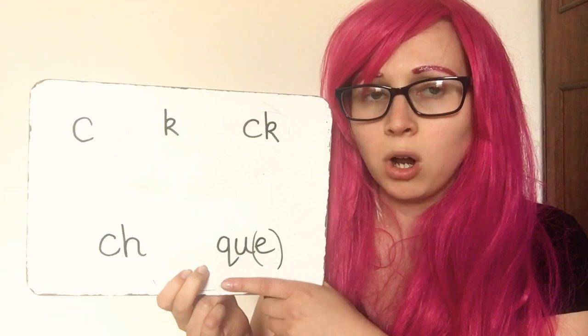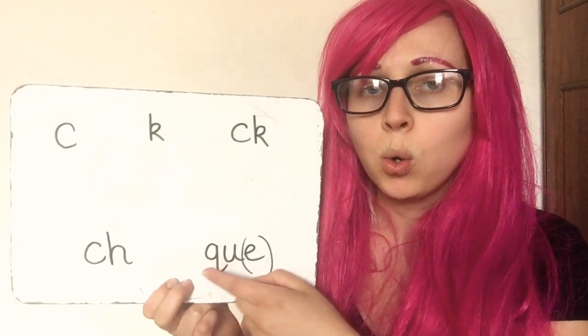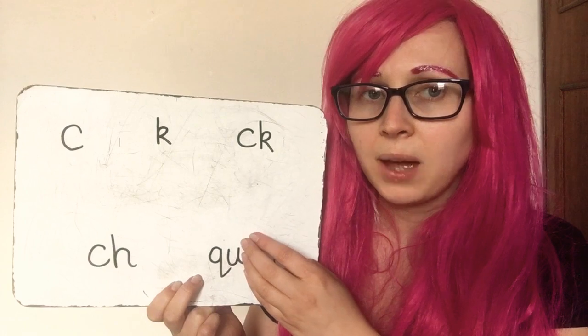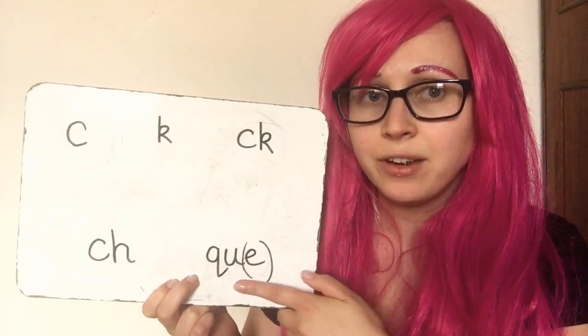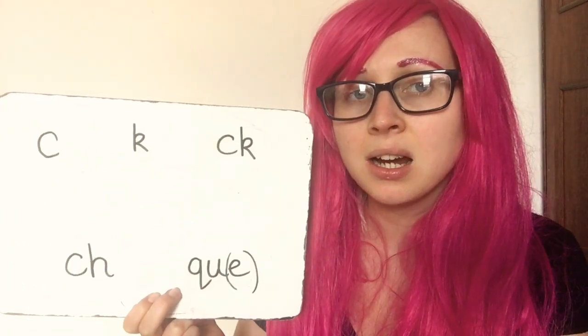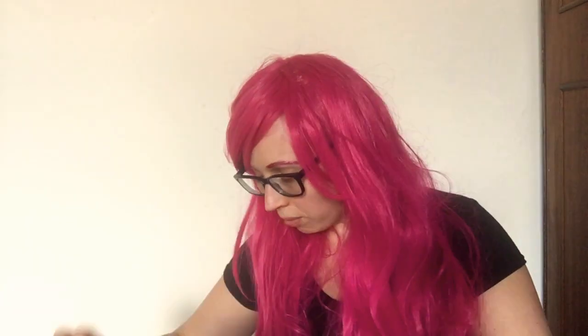And then last one, you might not have come across this one. It's the qu sound with an e on the end. Sometimes, not often, that will make the k sound. But in a lot of words, the end of words, we'd have the qu and an e, and it makes the k sound. Okay. Right, can you prepare your board like this?